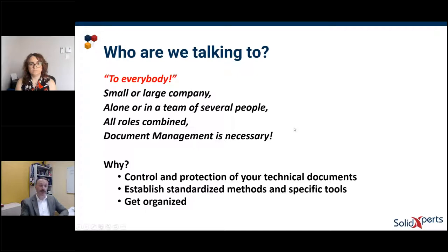So who are we talking to? Everyone, basically. Everyone who's working with CAD files, or with other documents alongside CAD files, who needs to control them. Whether you're a small or a big company, whether you're by yourself or working as a team, whether you do everything in the company, we feel it is very important to use a document management system or software. The reasons are that you want to control, you want to protect, you want to establish standard methods, and you want to get organized. That's what you need in a PDM system, product data management system, or any other.